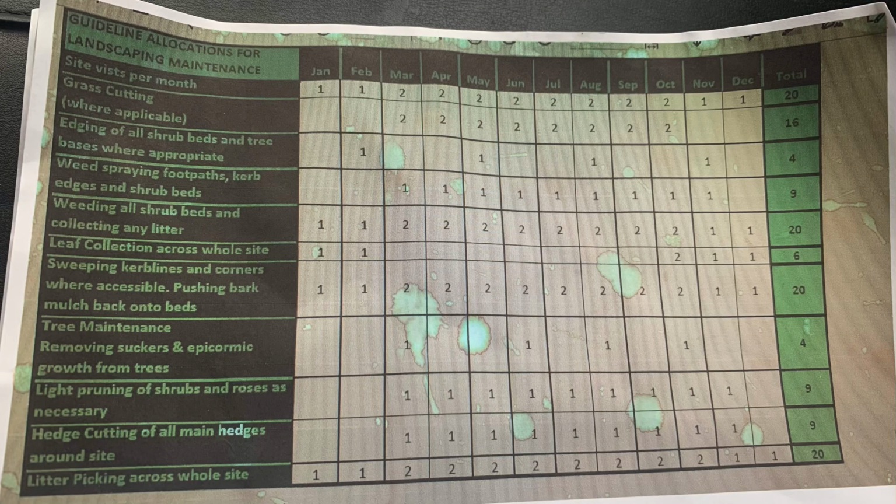So what the client gives us is a list of addresses, which I'll not show you for obvious reasons, but I will show you the specification, which is this here. Now what this shows is what they expect on a site, how many visits per month. So you can see on the specification, through the summer you're pruning and you're grass cutting quite a lot, but then in the winter it's just going around basically tidying up and scraping moss off footpaths and things, and just a general tidy up.